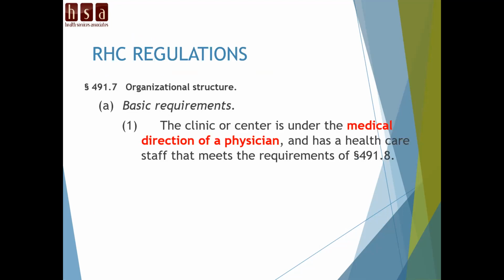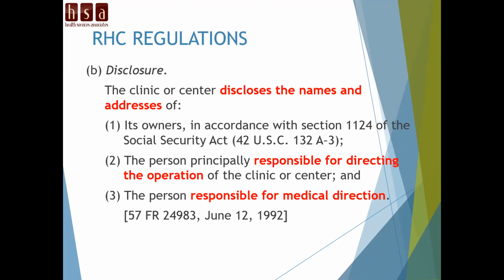It has to be under the medical direction of a physician. You have to have a medical director. And be sure all your folks know who that medical director is, because it's not always the most popular doctor. It's not always the doctor that's most helpful. Because someone might ask them, who is your medical director? And they want to say Dr. Judy when it's really Dr. Frank, or vice versa.